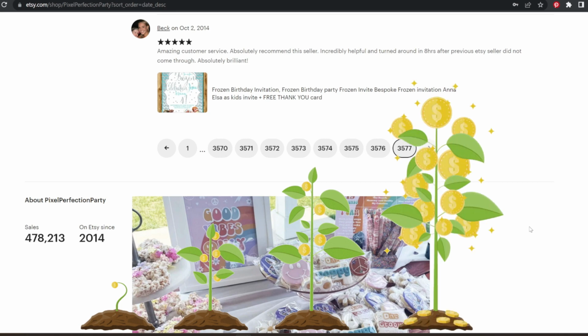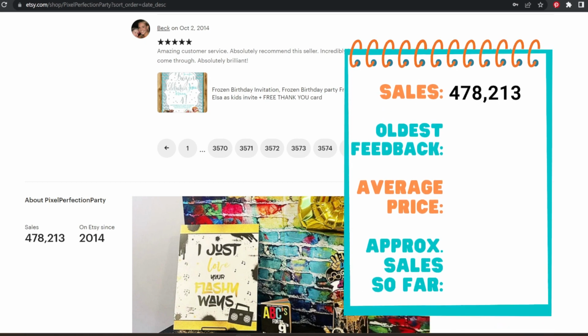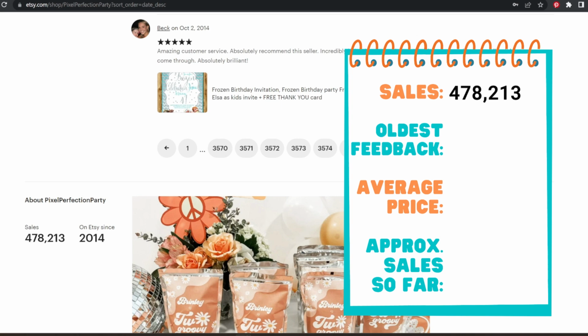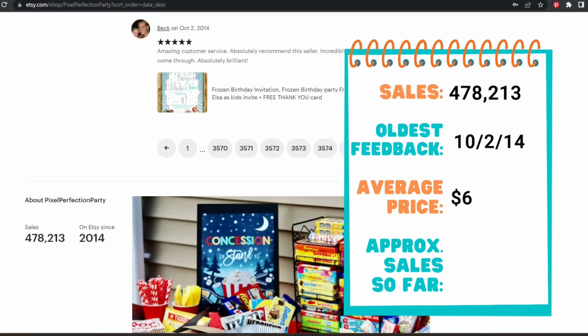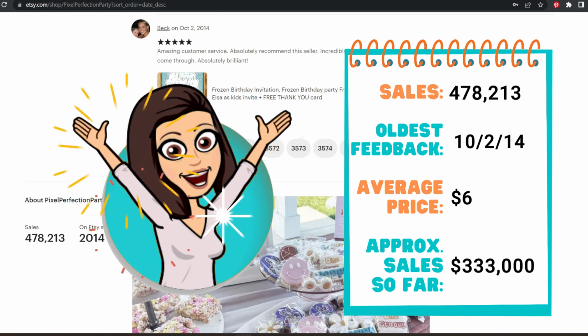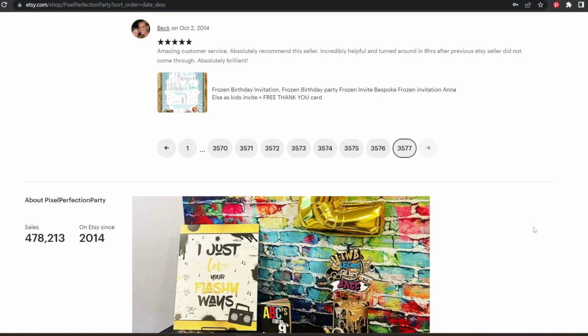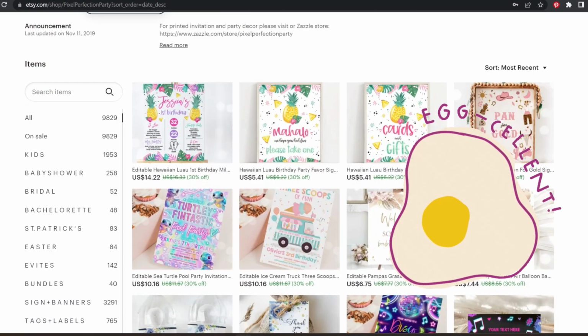So very cool. Taking into account all of their 478,000 sales broken up between all of those years, those 10 years that they've been open, for a $6 price point, that puts their approximate annual sales at $333,000 a year. Keeping in mind that they're probably significantly higher than that currently, just because I'm dividing all of their sales by those 10 years equally. So it is really encouraging to see sales like that.